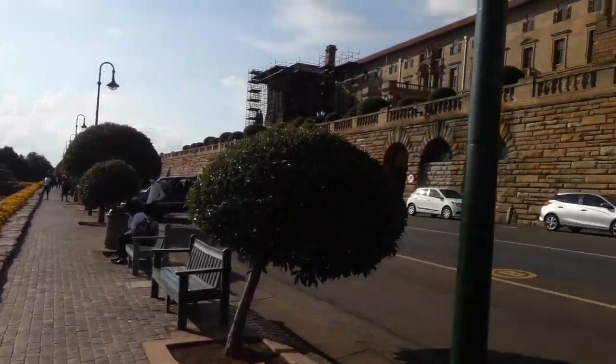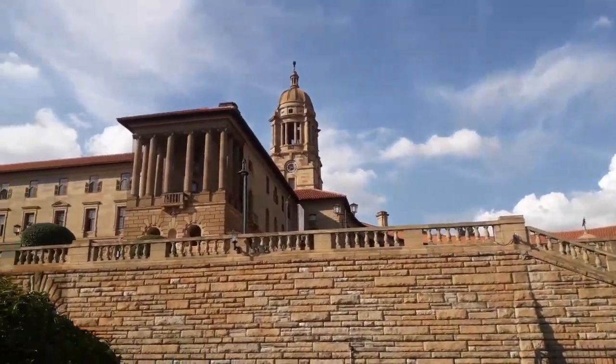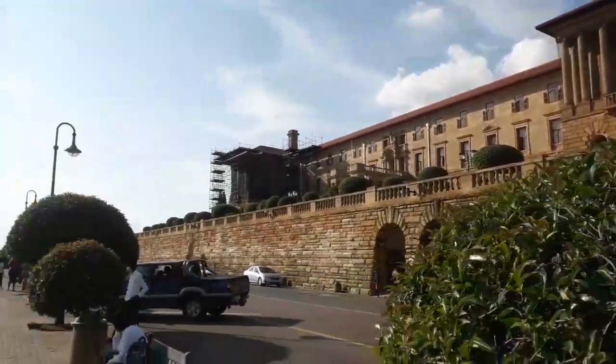It's just a pity we can't go inside, but at least we can see it from here.